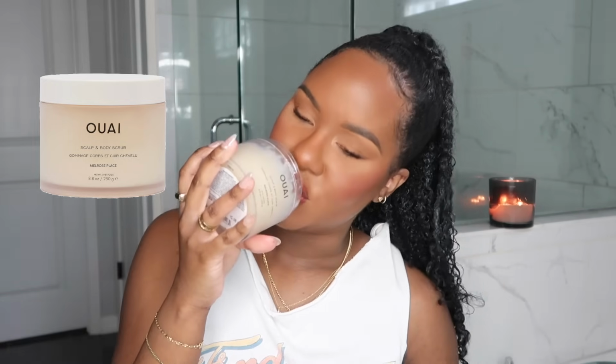And then the other one that I like to go for if I'm not using that one is this Way Scalp and Body Scrub. This is the Melrose Place scent. I'm obsessed with this scent. It's fantastic. It smells amazing. This is more on the floral side. I'm not gonna lie. Out of all of the scents I'm mentioning today, this one is the most floral out of all of them. Yeah, this is extremely floral.